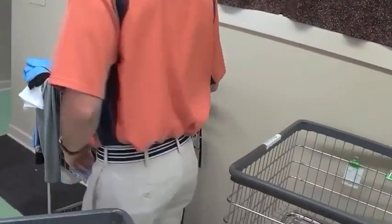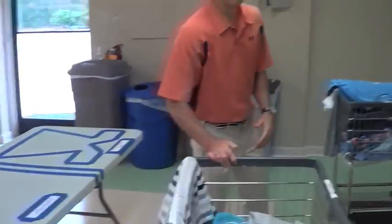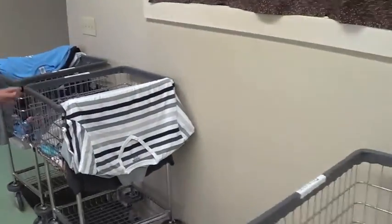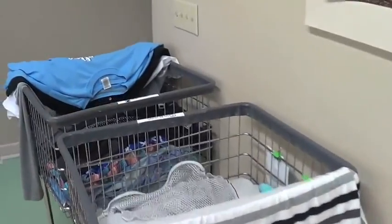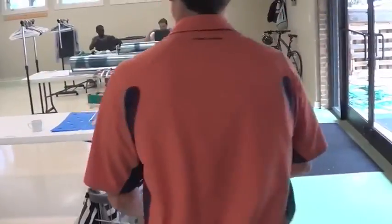There's another cart ready to be folded. But what we'll do, just for simplicity's sake, is we'll just take the cart that we just had and proceed to fold this cart, since it's smaller. Less filming.